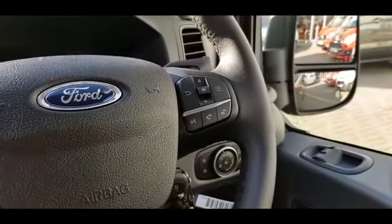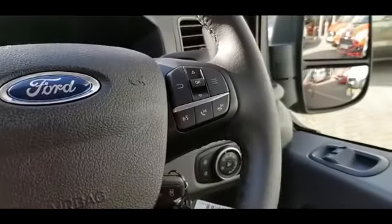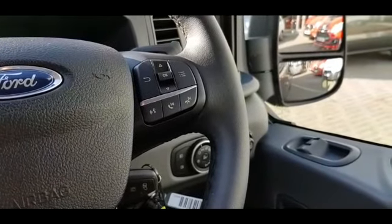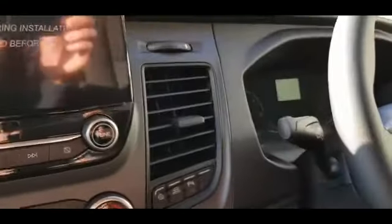On the other side, you can flick through your trip computer, various options on the menu screen in front of you down there. You can also control your phone calls and your voice control from there, so no need to take your hands off the steering wheel.